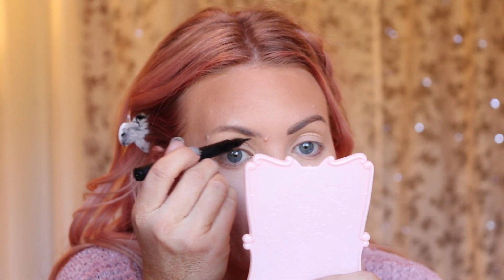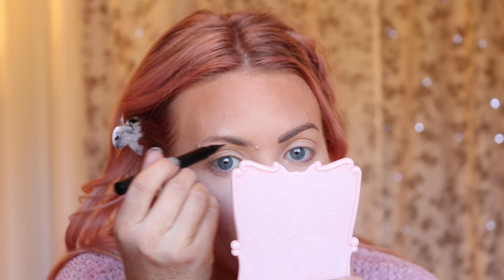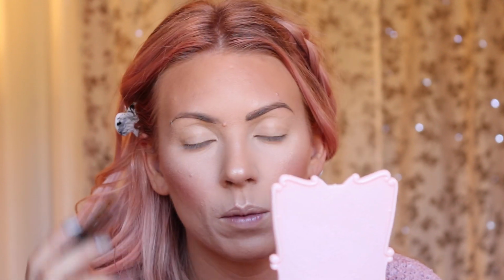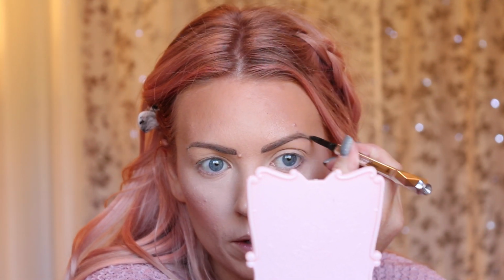But if you feel like it's starting to get dry again and it's not putting down any color, get your makeup setting spray or even water, honestly, just to get it moist again, because these are very dry. They dry out quickly. Okay, so now that that's done, I go back in with my number 3 with the actual pencil side, and I create the rest of the shape.